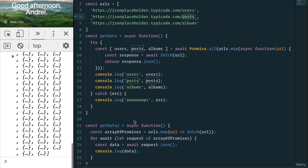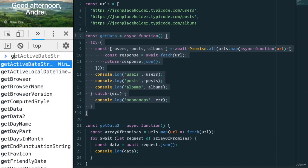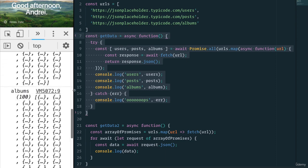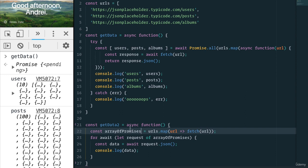And this is the new ES2018 feature. As you see here, it's the exact same thing as we did above. If I run our original function, getData, we see that we get the exact same results. We have albums, we have posts, we have users. The only thing that the for await of feature does, it allows us to loop through these multiple promises almost as if we're writing synchronous code, right?